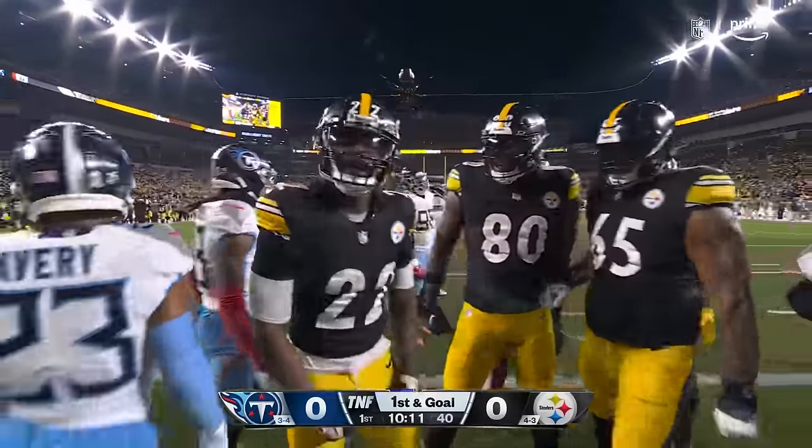3rd and 11. Here comes Watt. Got a hand on him. Browning escapes. Flag is down, and Watt on the second effort. Ball comes out, and Cincinnati has it back, with 60 in his career. Play action pass. Browning going to feel it from Highsmith. Just gets rid of it in time. Throws his second interception, picked off by Eric Rowe, right off the practice squad. Down the sideline and out of bounds.